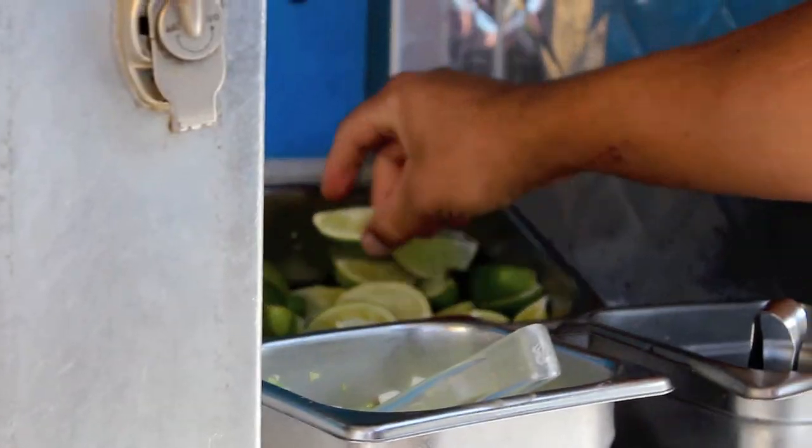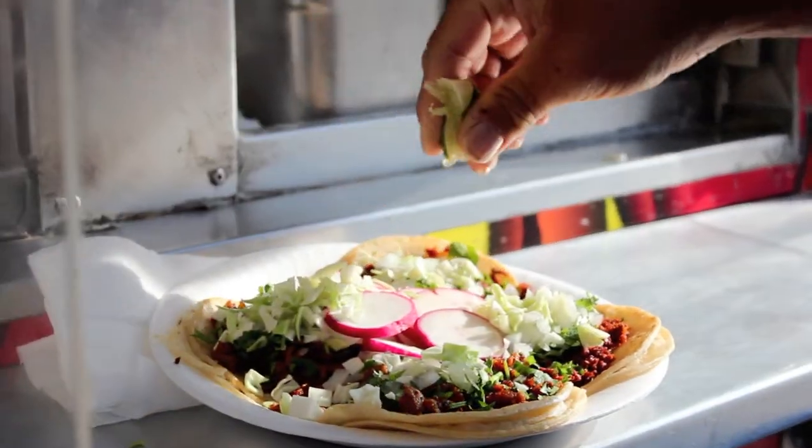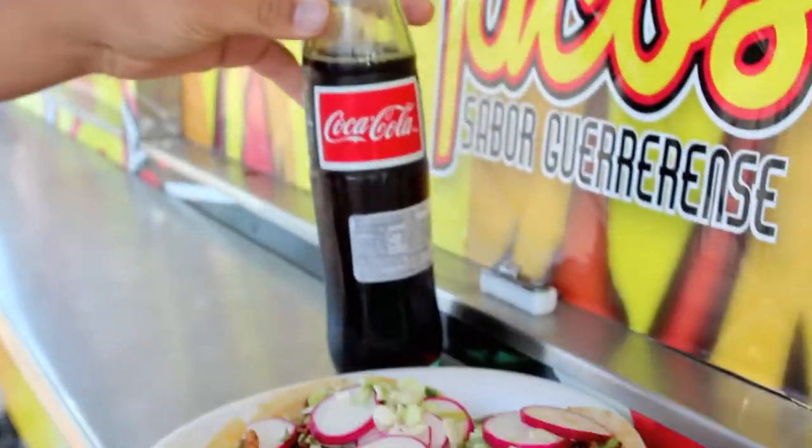Sold me a Coke. He told me if you wanted good pictures of tacos, it has to be with an ice cold Coke. Hold that. Tacos and Coke, right? That's how it's done.